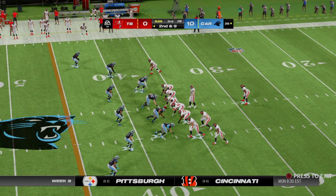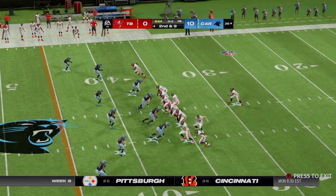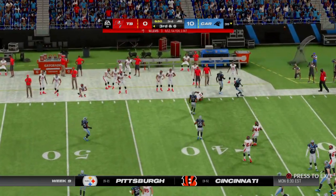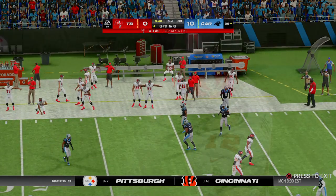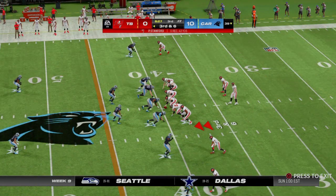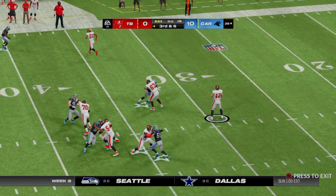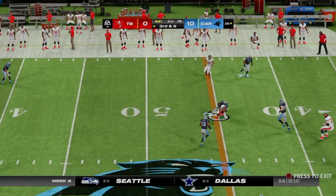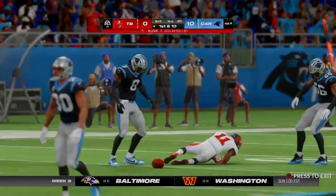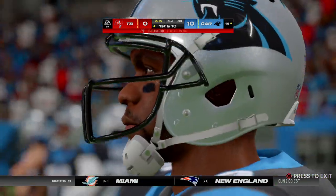Now 2nd and 9. Here's Levis. And he's got his man on the out route. 3rd down and 6. Levis to throw it. Throwing right, and that's complete. And he is going to have a Bucs first down as they're able to get the 3rd down conversion.